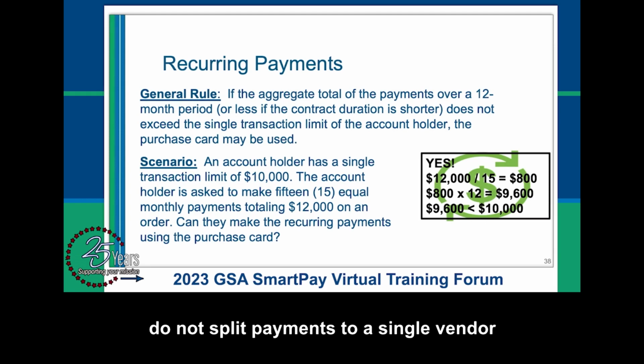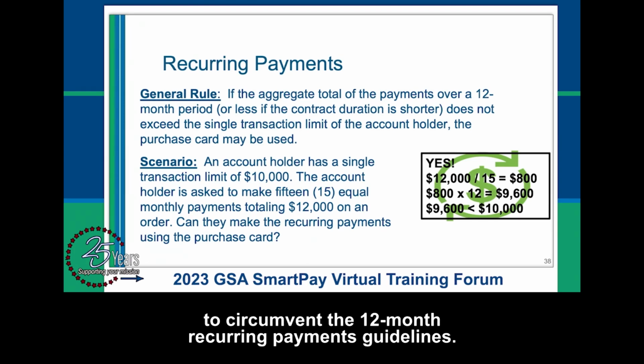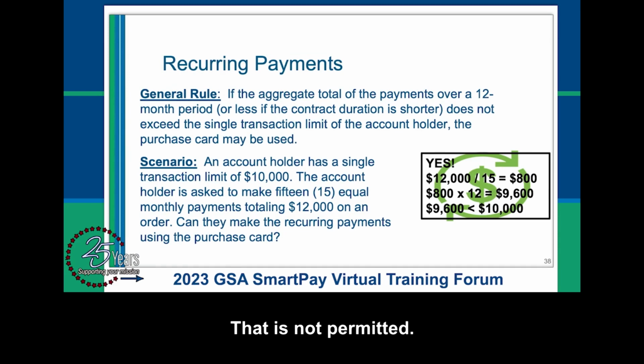Also, please note, do not split payments to a single vendor between account holders to circumvent the 12-month recurring payments guidelines. That is not permitted.